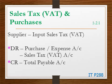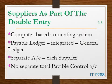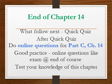When a business returns goods, the transaction, or part of it, needs to be reversed. So the double entry to record it is debit the total payable account, credit the sales tax, VAT, account, and credit the purchases or expense account. In some computer-based accounting systems, the payables ledger is integrated with the general ledger. So the totals of the individual accounts for each supplier make up the total payables, and there is no separate total payables control account. This is the end of Chapter 14.